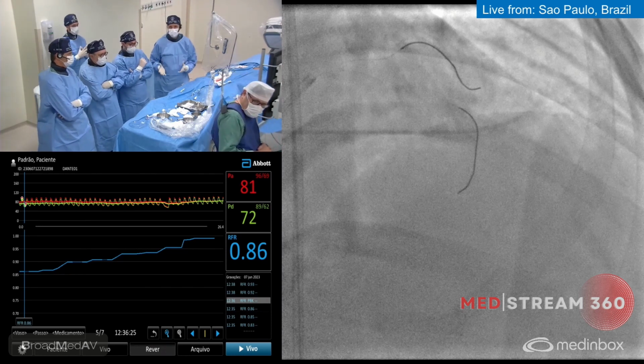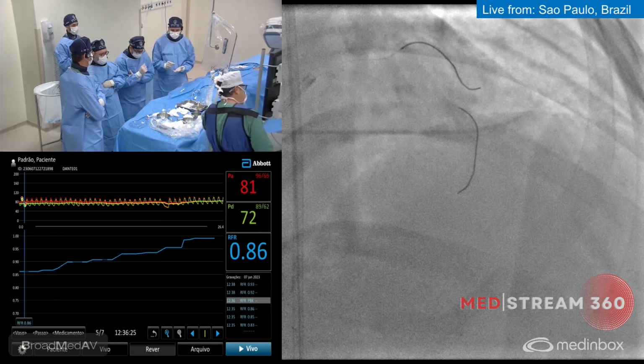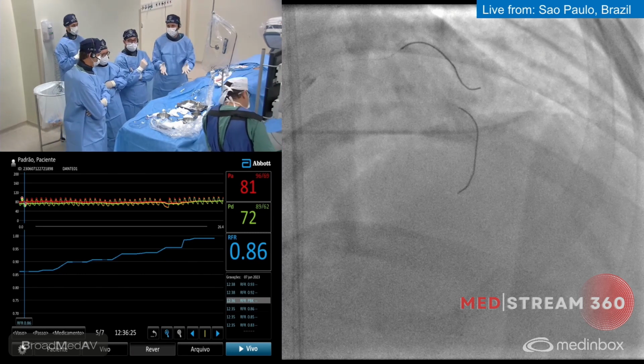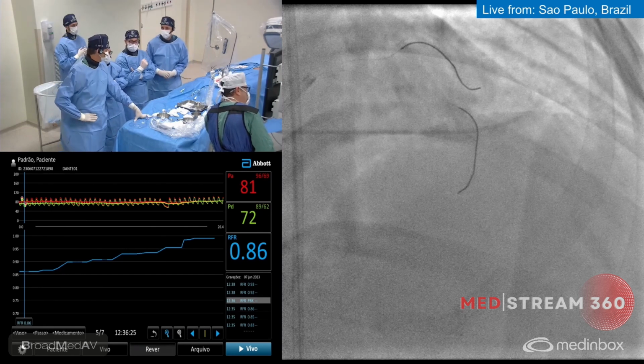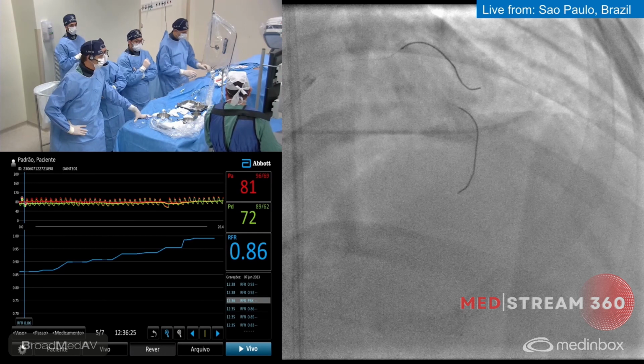Because you're treating the whole coronary bed related to that lesion. It does not impact only that proximal segment, it impacts the full territory. So that's your interpretation, that we should treat? We think, I believe we should treat. Okay. So we don't have to try to recross again.